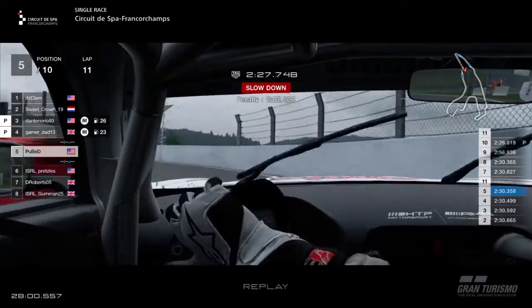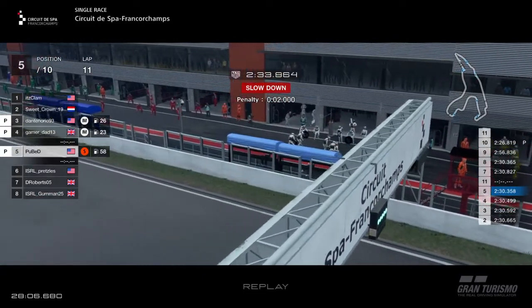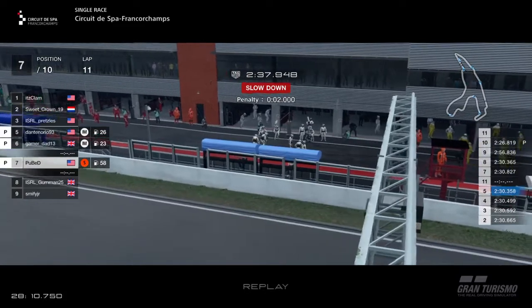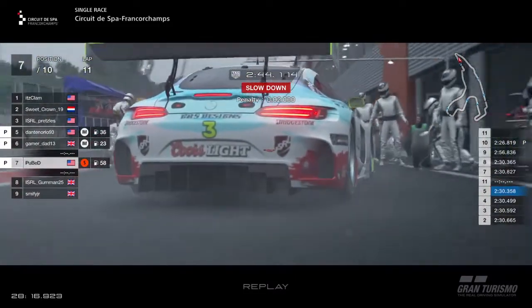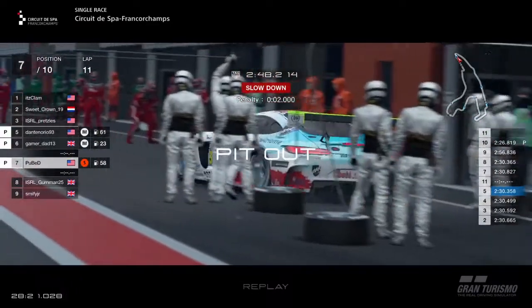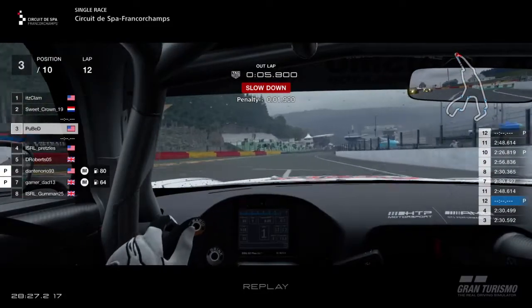Then about a lap and a half later, he tries to come in again to get back onto the intermediates, but for some reason, once you go onto the dry weather tires in this game, there's no going back. You can't go back to the intermediates or the wets. Once you're on dry tires, you're on dry tires for the rest of the race. So he tries to go in there, realizes he can't switch tires, and you can see he goes back out on the softs.